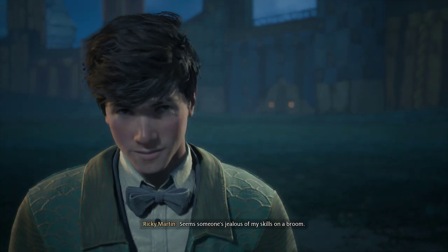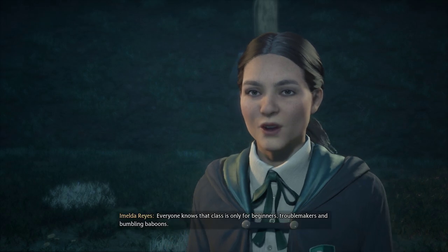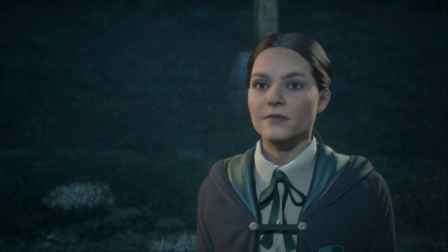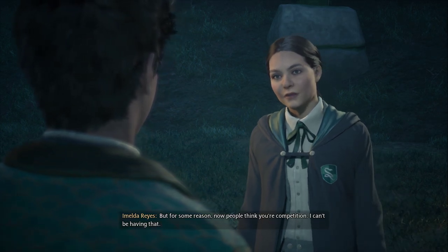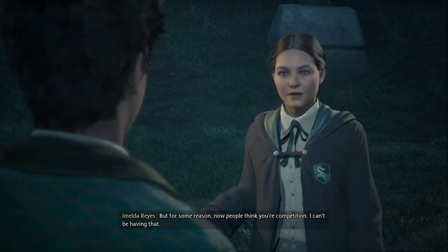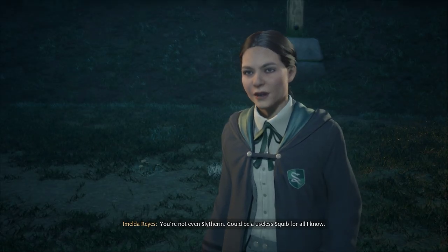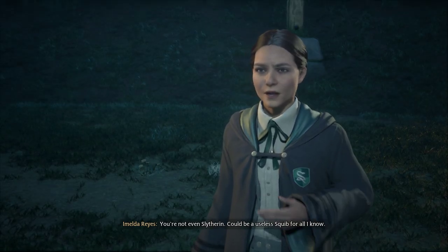Seems someone's jealous of my skills on a broom. Me? Slytherin Quidditch captain. Jealous of you? Everyone knows that class is only for beginners, troublemakers, and bumbling baboons. But for some reason, now people think you're competition. I can't be having that. Perhaps I am competition. You're not even Slytherin. Could be a useless squib for all I know.